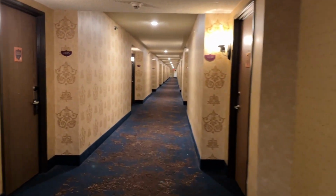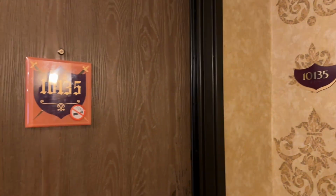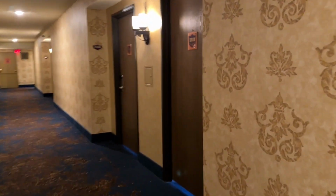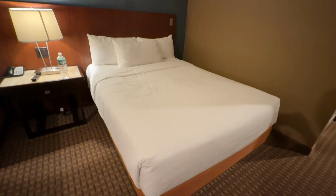This room was on the 10th floor, and it was a double queen room in the Royal Tower at Excalibur. So this is an idea of what the wallpaper looks like. It's very medieval. You have a shield on your door, and of course you're going to need to swipe your key in order to get in. We landed at about 11:30 at night, so it was dark out, so I'll show you what it looks like in the daytime once we wake up. But for now, I'll show you the room as it was prepared when we came in, before we slept in all the sheets and everything.